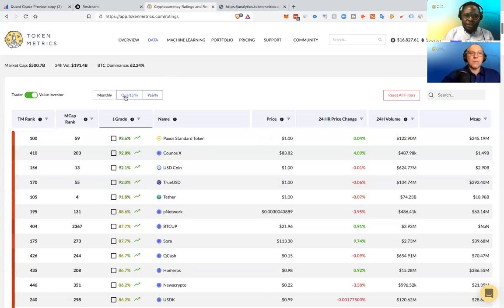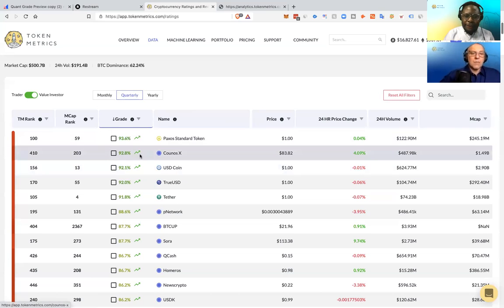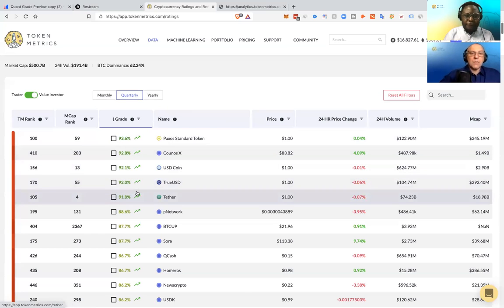But let's say you want to hodl for just 3 months. Now notice here, this is very interesting. For the next 3 months, most of these are stable coins. We have Paxos, we have Kunos. I have no idea what this is. USD Coin, TrueUSD, Tether. So this tells me the market is pretty bearish or neutral in the next 3 months. So it's basically good to have a lot of money in cash.